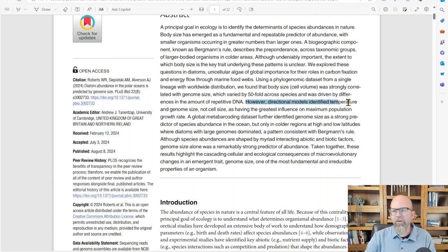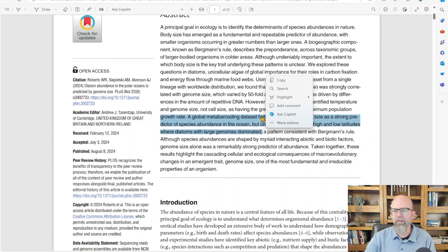However, directional models identify temperature and genome size, not cell size, as having the greatest influence on maximum population growth rate. So they looked at how genome size is a strong predictor of species abundance in the ocean, but only in colder regions at higher and lower altitudes where diatoms with large genomes dominated.